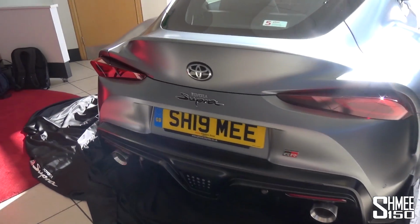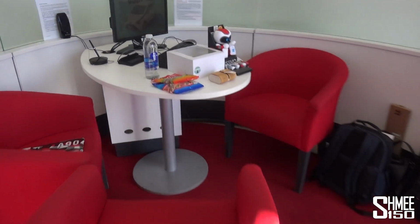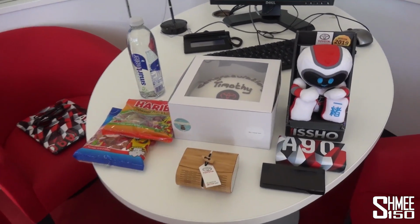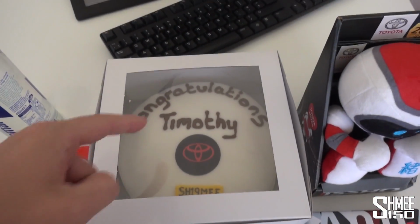I am incredibly excited to get set for today's journey, and let me show you as well over here. The guys have very kindly given me some goodies to come along with the car. We have a cake which has my number plate on it, really fun touch.